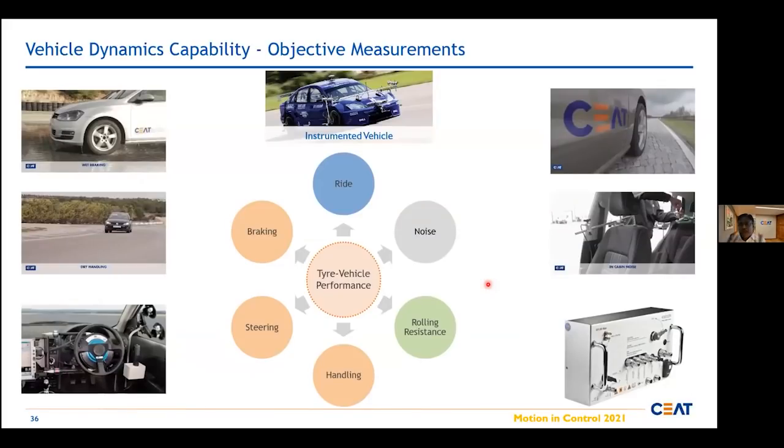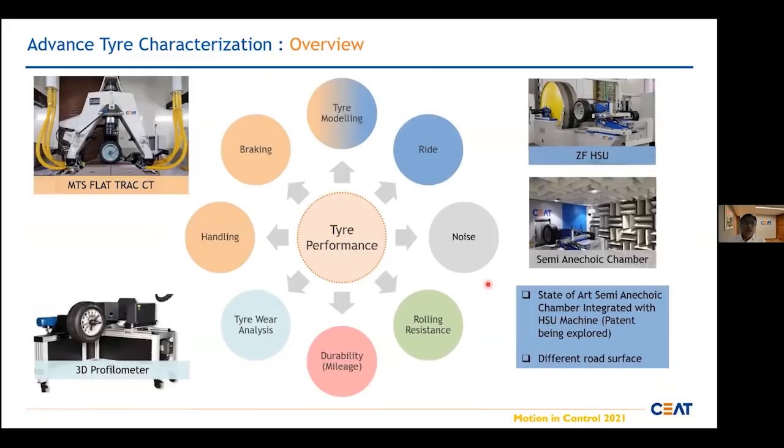So that was on the measurement, and how we have the capabilities within CEAT. We are equipped for all these measurements in an objective way, whether it is steering characteristics using a steering robot, dry handling, wet handling, and the instrumented vehicle for ride, and the noise measurements or the fuel efficiency. Some of these you have already seen during the track day on the 17th. And that was on the objective measurement part.